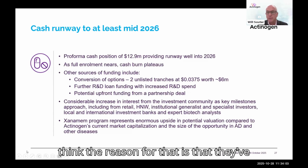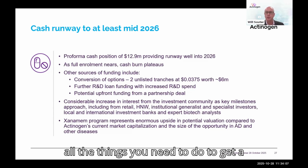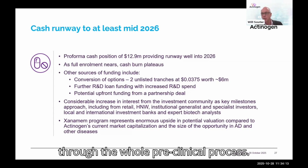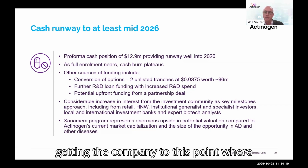And I think the reason for that is that they've seen, if you think about a mental list of all the things you need to do to get a drug through clinical trial and into development, this company has done nearly all of those. We've been through the whole preclinical process. There's been 10, 12, 15 years of research and development gone into getting the company to this point where we are right now.